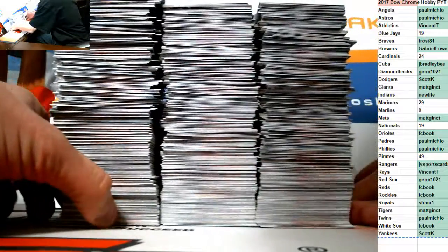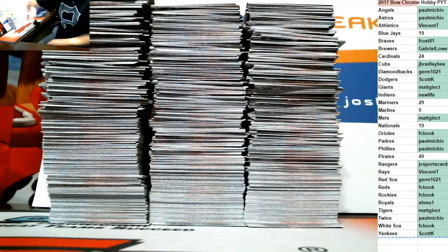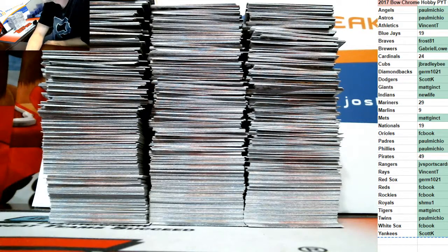Stacks here. Everything's always visible in this camera up here as well. Last chance. Nobody wants these teams. We're ready to go. And I'm dropping the link in the chat for Bowman Chrome Hobby number 5.